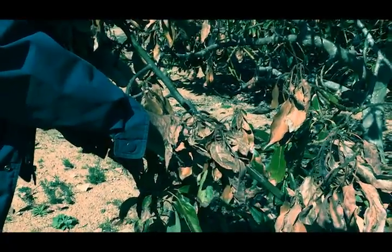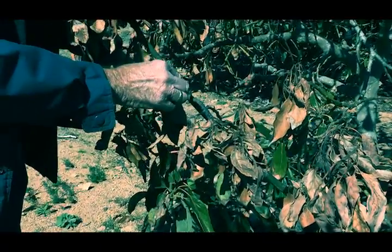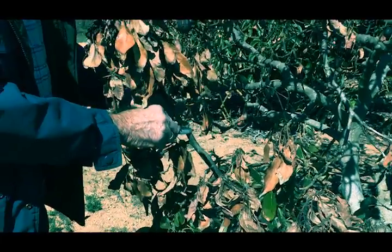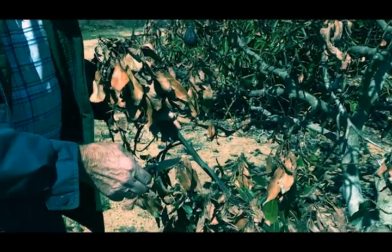It'll probably be in this area someplace, but sometimes we get surprised. Sometimes we get some buds growing right out of this area right here. And so in that case, if you cut too much, it really puts the tree back a little bit.